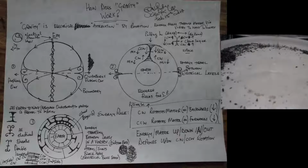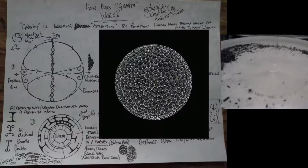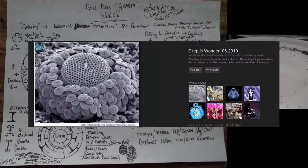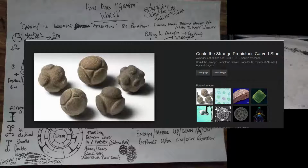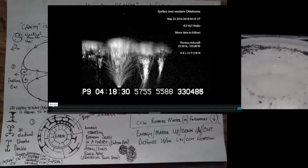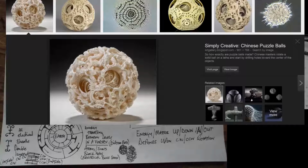We have energy traveling between levels in a vortex, and so this creates a diatom ball atmosphere. Atoms, suns, black holes. I mentioned black holes because an electrical bolt has been seen and photographed by NASA, and it's in mainstream science. There is an electrical bolt seen shooting across a black hole, when really it isn't. It's just energy changing levels as I've drawn on the left. So energy or matter, up, down, in or out, depends upon the clockwise and counterclockwise rotation of energy.